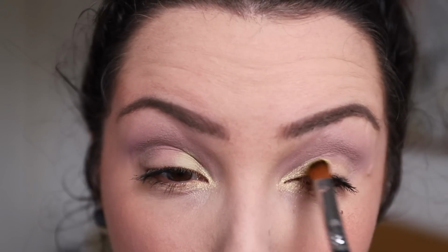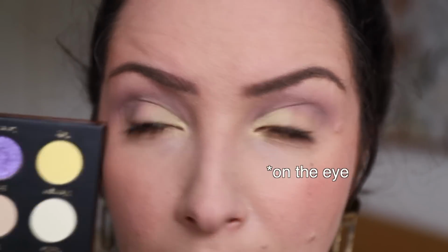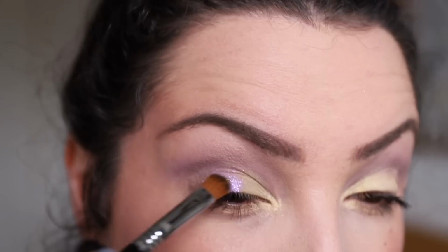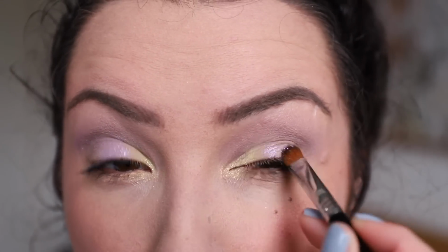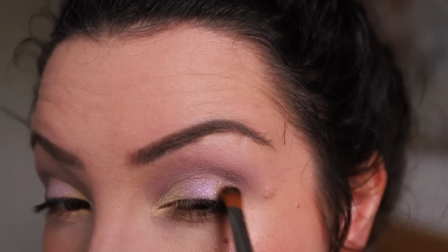Speaking of yellow, going in with the pastel yellow, this is Taffy. Now, what you'll see is it looks very light on camera, but in the pan it actually looks more yellow. So it is definitely a pastel. Going in with Lavender, nice and shimmery, pretty, quite soft. What else are we doing? More lavender. All right, I tried to use mustard in the outer corner, but it was too chunky.